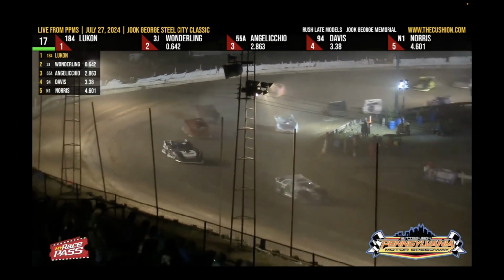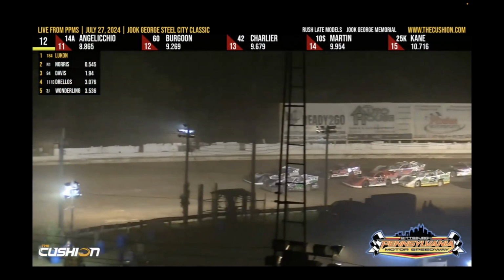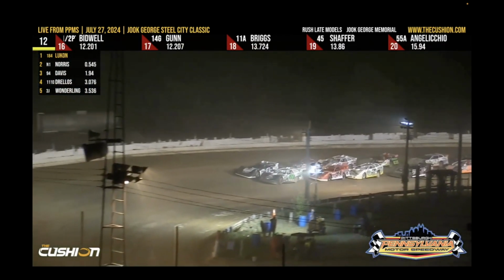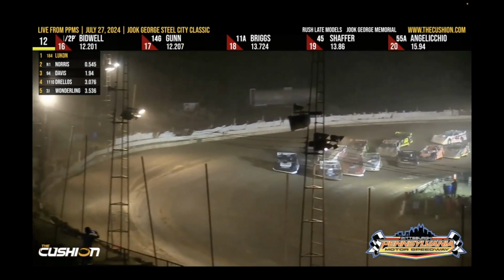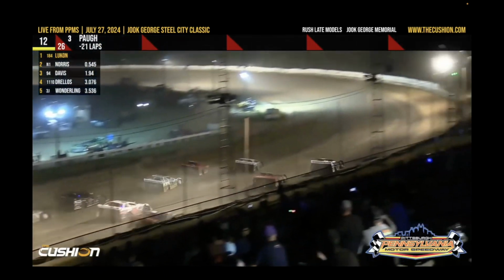Here comes Lucon out of the corner. It's Lucon followed by Norris, Davis, Wunderling, and Drellis, coming around. We've got 12 laps to go. 28 are complete. Green flag is out. Lucon, Davis right to his inside. Here comes Norris with Drellis right behind him.